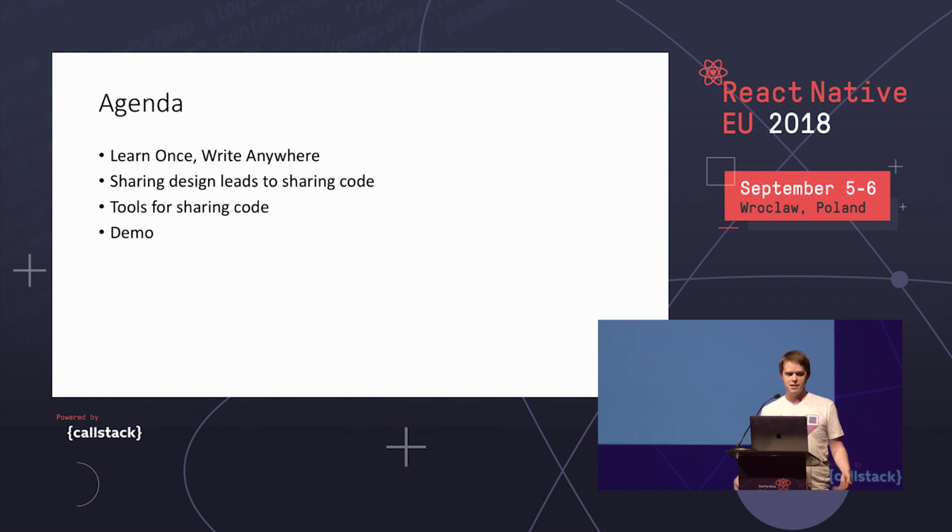So here's the agenda. This might sound abstract, but I will get to the point very quickly. Learn once, write anywhere, and sharing design leads to sharing code. And then what are the tools for sharing that code? And then I'm going to show you a demo, which is kind of a tour of source code.